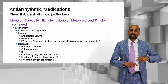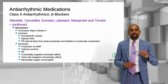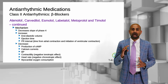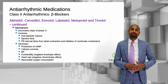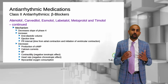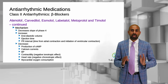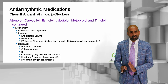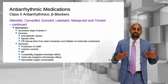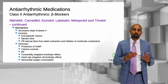So what are you decreasing? You're decreasing cyclic AMP, you're decreasing calcium currents, you're decreasing blood pressure, you're decreasing contractility, and that is what we call a negative inotropic effect. We also have a negative chronotropic effect because it will also decrease heart rate. It will also decrease myocardial oxygen consumption. By decreasing heart rate and contractility, you are decreasing the amount of energy the heart needs to produce for each contraction. This is the basis of beta blocker use in patients with heart failure.